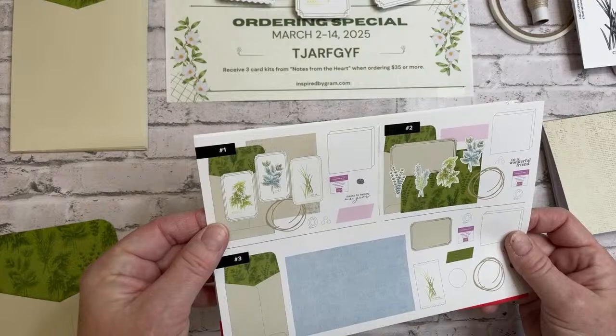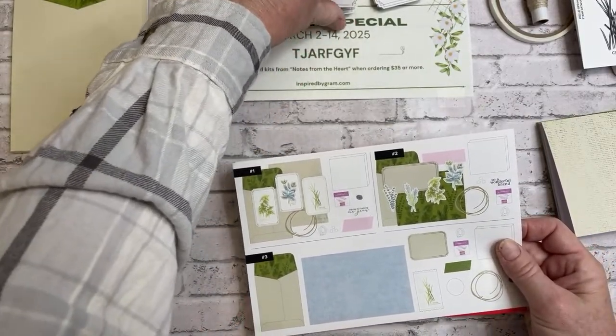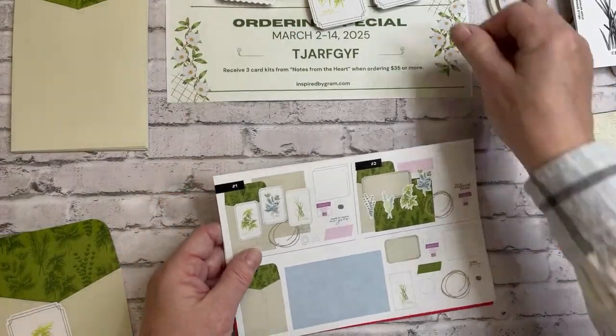We need basil, and that's this one here. Can you hear my cat? She's like going crazy.